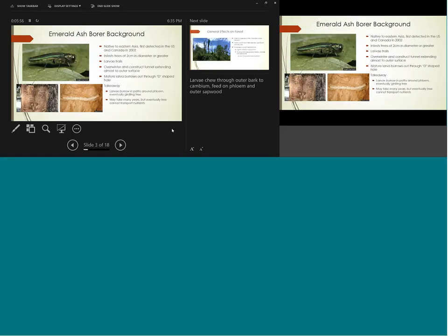All right, the evil emerald ash borer. Native to Eastern Asia, first detected in the U.S. and Canada around 2002. It infests trees of two centimeters in diameter or greater. You've probably seen the larval trails, if you've been taking hikes, on a lot of these downed trees that no longer have bark. These trails are basically them moving through the phloem in the larval stage and consuming it before they burrow in further and pupate and come back out through those D-shaped holes.